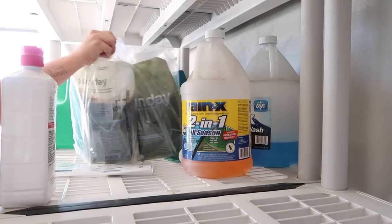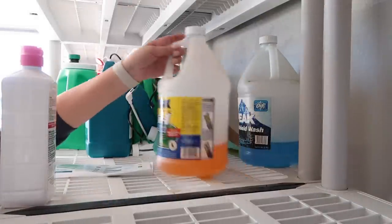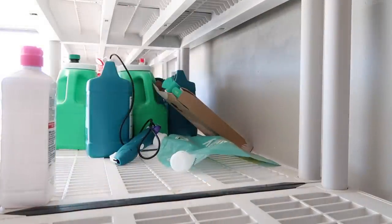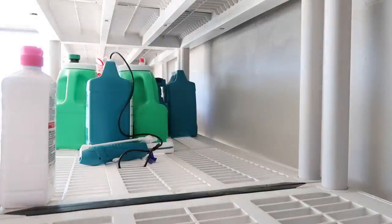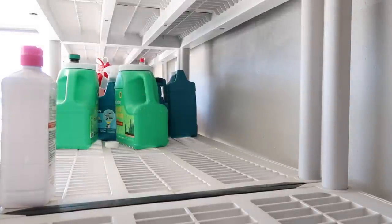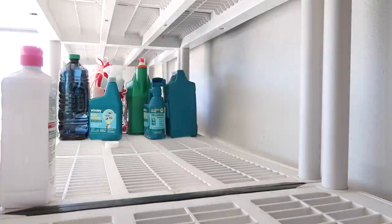If you're just organizing, you can keep things on shelves and just kind of move them around. But if you're decluttering and you're really wanting to organize and get like items together, it's smart just to pull everything off the shelves. That way you can actually see how much you have and what you have. I know it's a lot easier just to kind of move things around, but if you're really wanting to get the job done and you're wanting to get it done right, take everything off, just like I'm doing here.